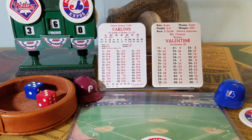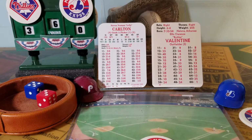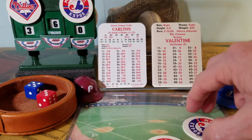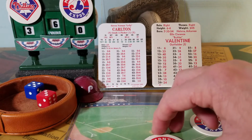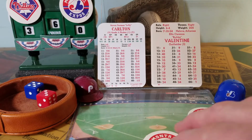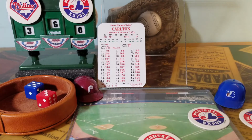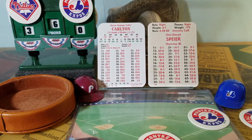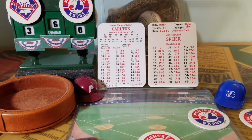Let's see what happens. 53 is a 16, feeling column 2. Yep, on feeling column 2, I just jinxed him. That's a single to center field. First base hit for the Expos. Valentine takes first. Chris Speier, 8th place hitter. Pitcher's on deck.